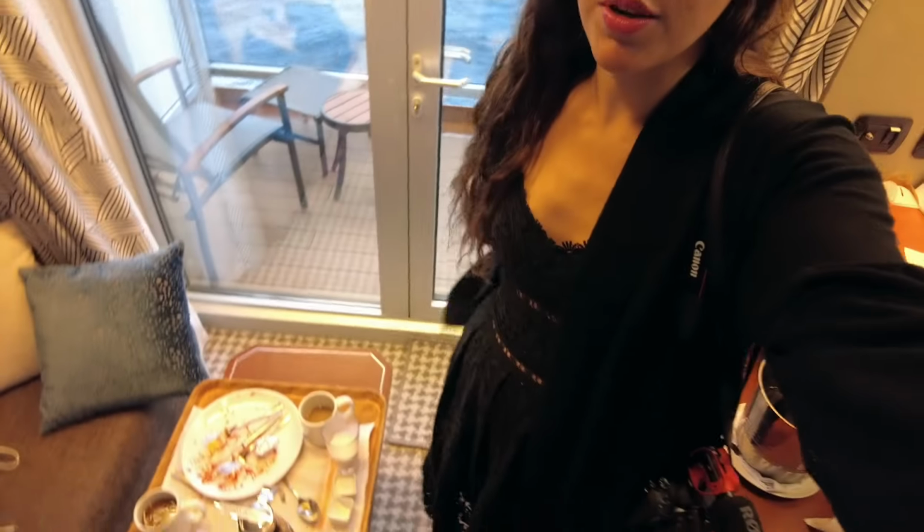After a brief intermission, aka a nap, we're now heading to go to the formal night. So I put on a black dress and we're going to meet the captain possibly and have a nice meal in the main dining room. I'm really excited. They actually have the ability for you to reserve it so you don't have to just wait around. So we have a reservation at 8 p.m.